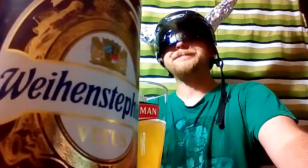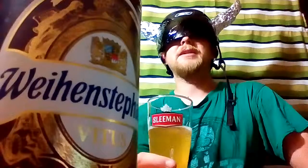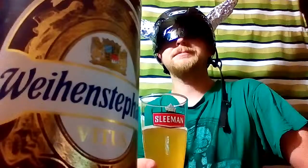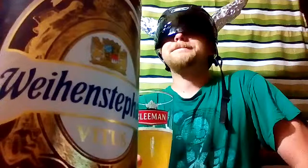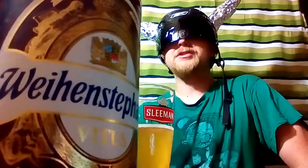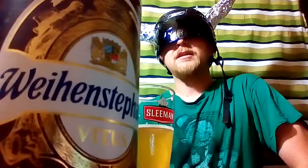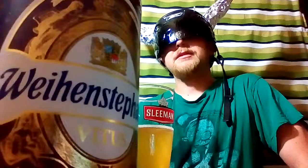This is very sticky. With that shiny head, it's a lot like a La Fin du Monde. In fact, it's tasting, like yeast-wise, very similar to La Fin du Monde, Belgian-style beer from Canada here, out of Quebec, from Unibroue. Yeah, definitely in the back too, where that bitterness starts to come in. Very similar there. Also, this is a very sweet beer.